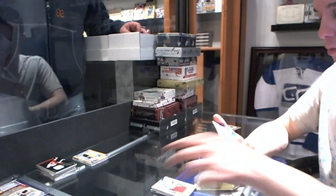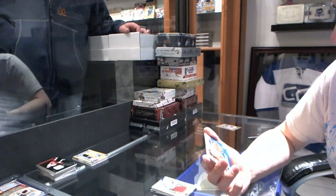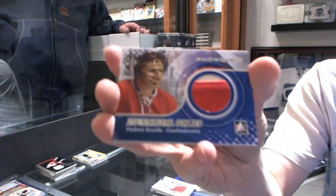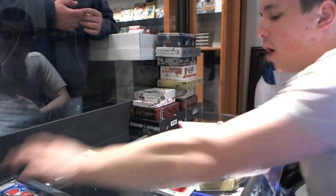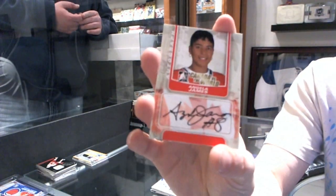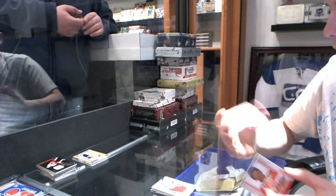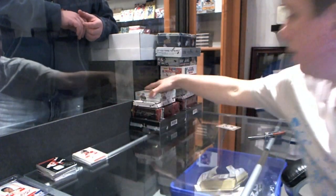Wow, good packs are good. And this is going to be a random between everybody. International Goalies, two-color jersey gold out of 10, Vladimir Zrilla. And we've got an autograph, also going to be a random between everybody, Angela James. And an autograph for the Tampa Bay Lightning, Martin St. Louis. All right, on to the artifacts.